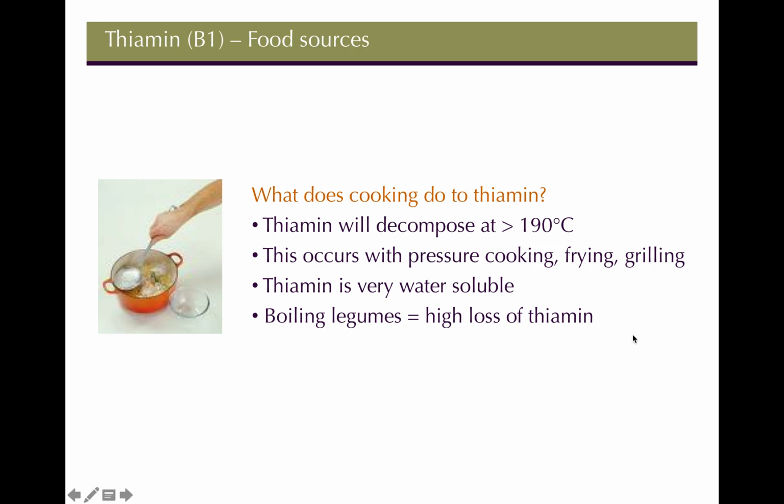In terms of what cooking does to thiamine, very similar to what we saw with vitamin C. The vitamin itself degrades or decomposes at really high cooking temperatures, so 190 Celsius. And again, you really need to be doing pressure cooking, deep frying or barbecue grilling to see the actual vitamin get destroyed.